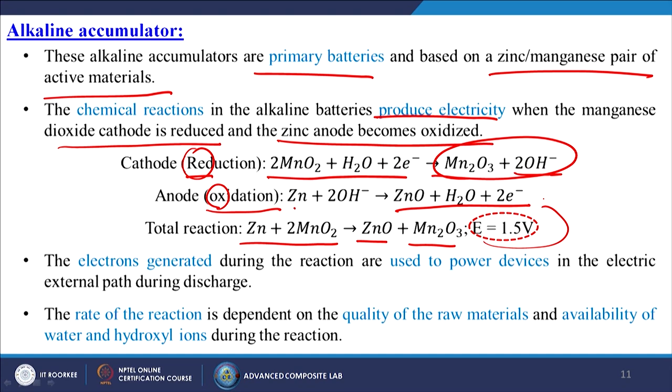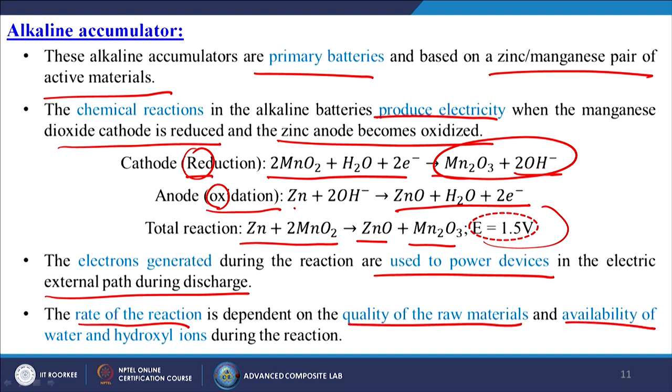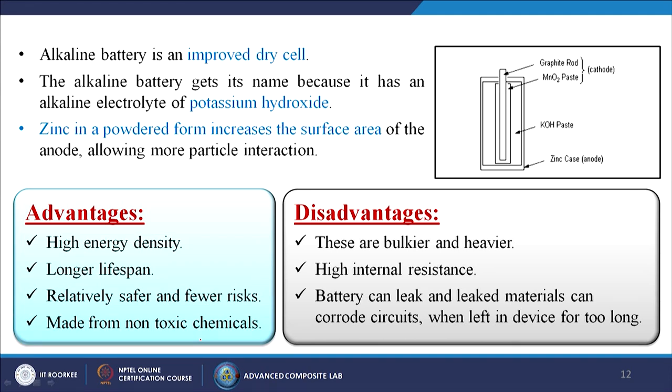The electrons generated during the reactions are used to power devices in the external electric path during discharge. The rate of reaction depends on the quality of raw materials and the availability of water and hydroxyl ions during the reaction. Alkaline battery is an improved dry cell. The alkaline battery gets its name because it has an alkaline electrolyte of potassium hydroxide, KOH. Zinc in powdered form increases the surface area of the anode, allowing more particle interaction.